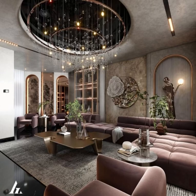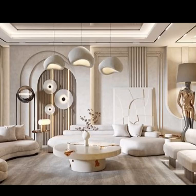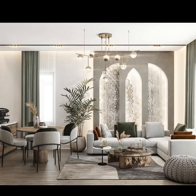From chaos to charm, we have created a space that feels like a true reflection of our personalities. We hope you love it as much as we do. Thank you all for joining us on this exciting journey. Remember, don't be afraid to mix styles and colors and textures when designing your own spaces. Embrace your creativity and make it uniquely yours.